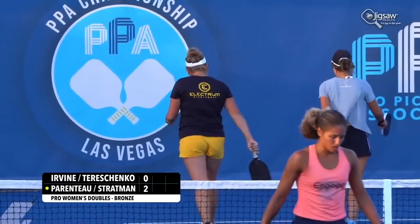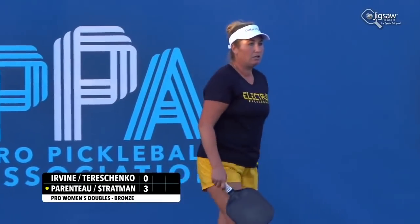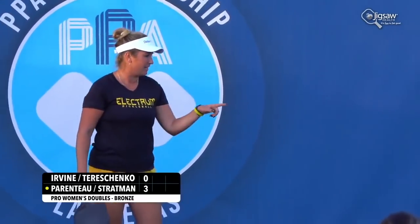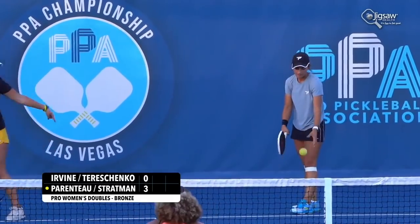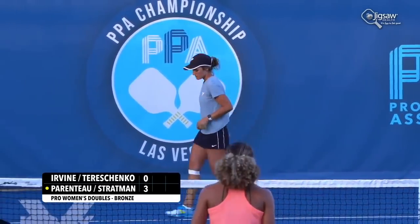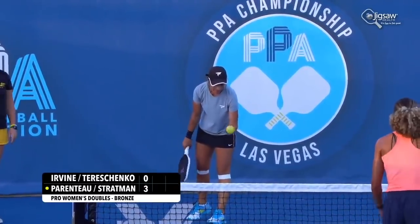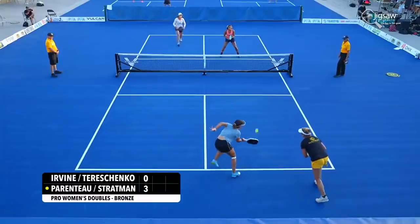And there's Lauren Stratman once again, after a nice rally from all four players, putting that ball away, hitting the leg, and giving Irina Tereschenko a nice little pickleball tattoo. 3-0-2.